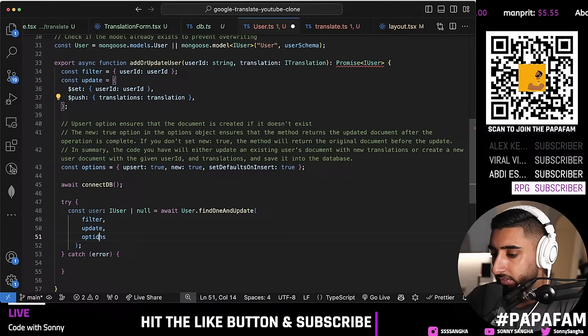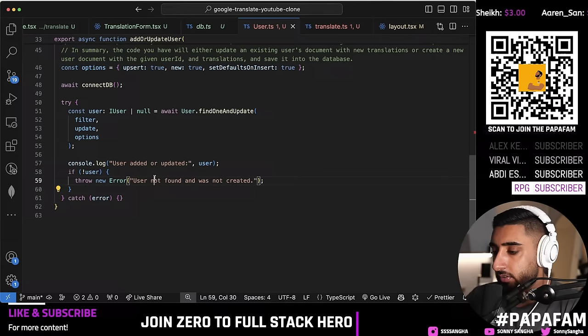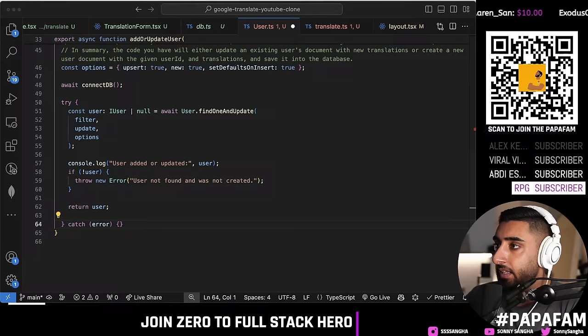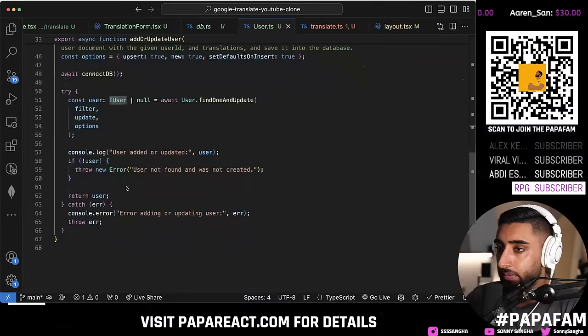Now, once we get that back, I'm going to console log it, and if there was no user, then we should throw an error saying user not found and was not created, right? Otherwise, if all went well, we're simply going to return the user. If it didn't go well, I'm going to throw the error and just say error adding or updating the user. I'm just going to change it to error. At this point it stops freaking out because we are returning a promise as a user. So that will work the way that we expect it.